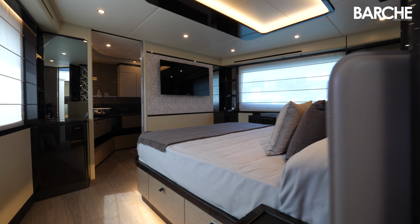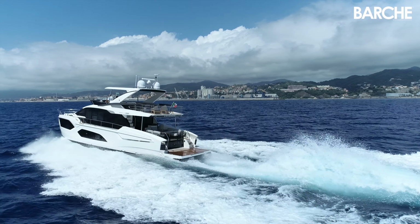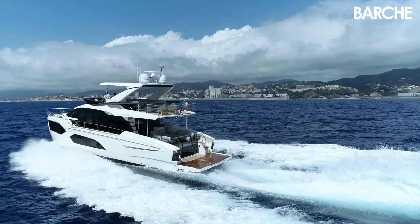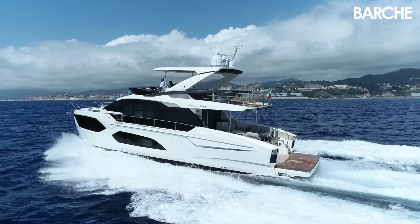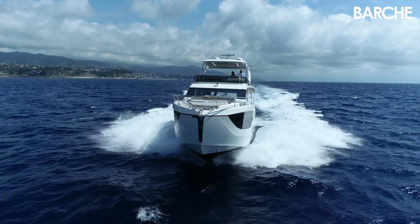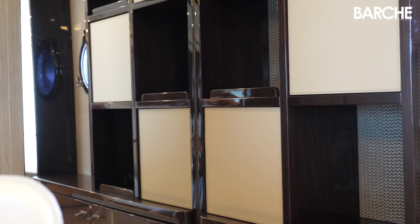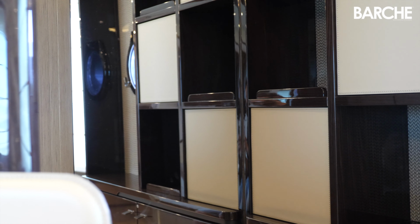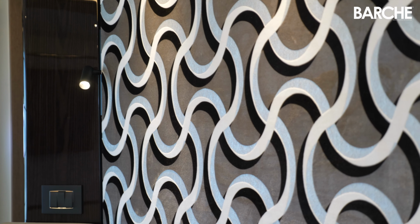The owner's cabin is located forward rather than amidships. Away from the engine room, the only noise you hear when sailing is that of the wake wave coming from the bow of the hull. Keeping a distance from the engine room is an advantage not only when sailing, but also when you are stationary in the roadstead or in port, since between generators and stabilizers there could easily be systems running that could disturb the owner.